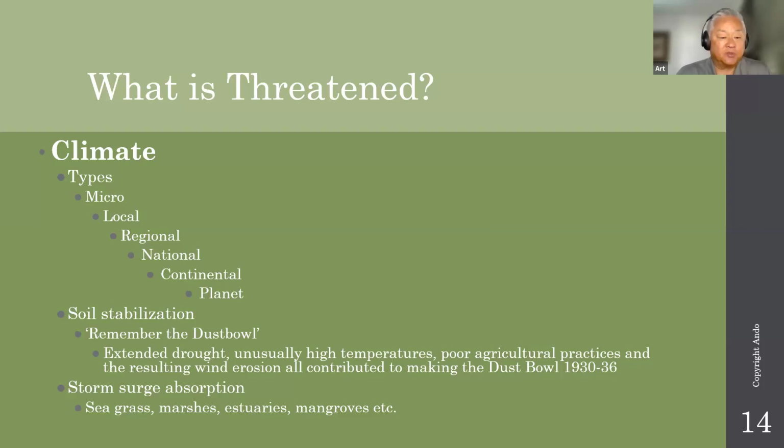Another example would be storm surge absorption. You have the repeated storms coming off of the East Coast and southern areas approaching Florida. And if it weren't for the seagrass, the marshes, the estuaries, and the mangroves, the damage to the land masses would be huge. What stabilizes that are grasses, marshes, estuaries. These are plants, and even something as innocuous as the sandbar out 20 miles at sea really does change the impact of a huge storm surge.